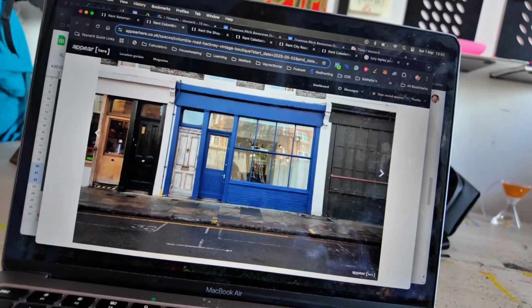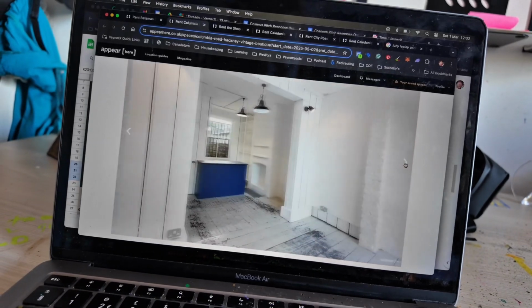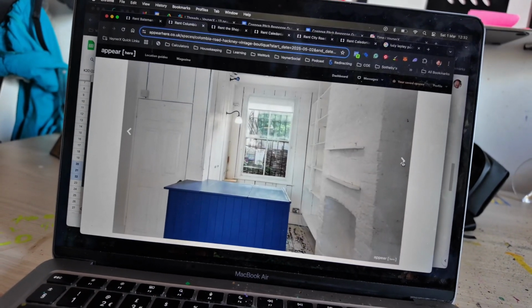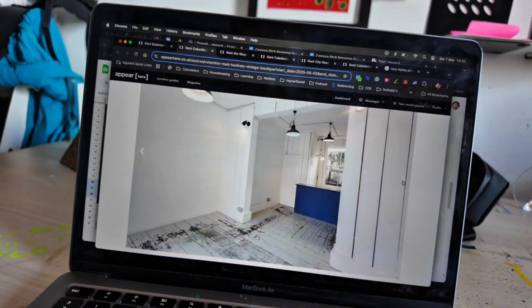This is what it looks like from the outside. Pretty small, but like I said, this will be all about footfall, and probably selling a lot of those smaller frame pieces, with just a few of the big ones maybe up on this wall here.